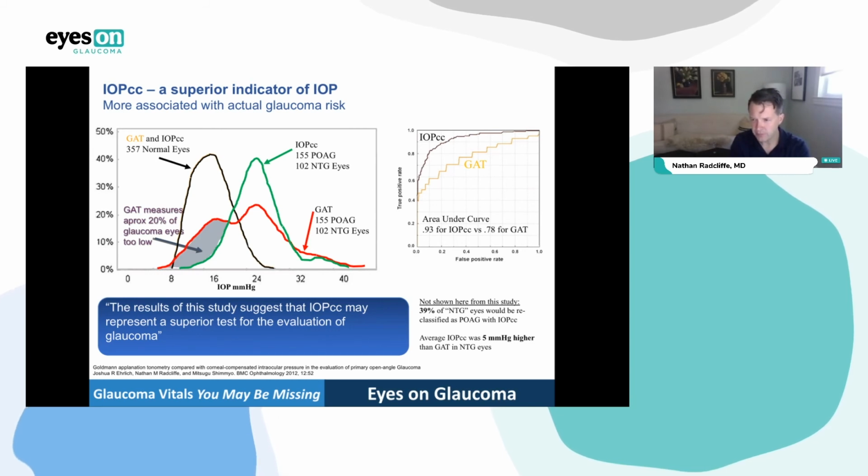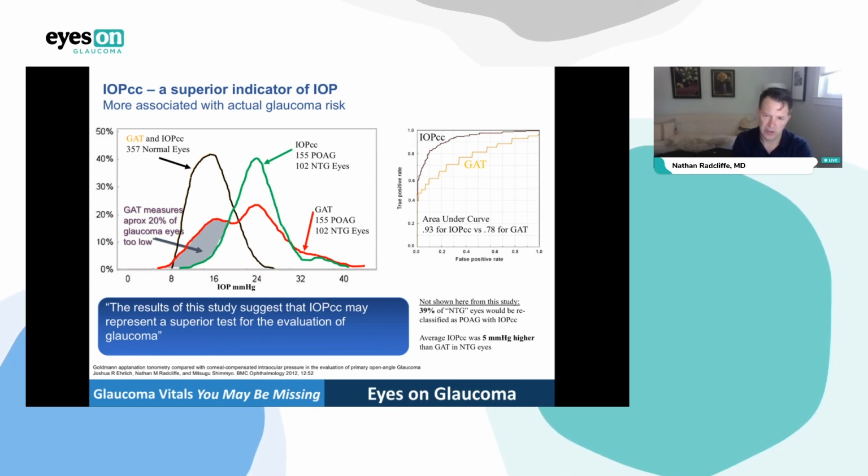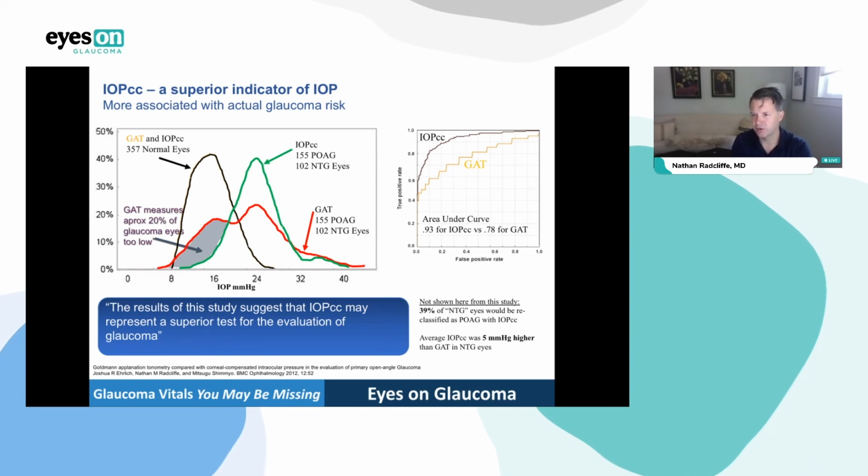Additionally, cataract surgery isn't influenced. So if someone's had cataract surgery and you get a hysteresis value, you can still use that number. It's not affected by the corneal incision.